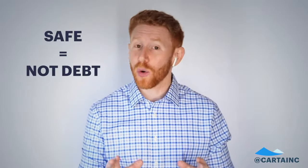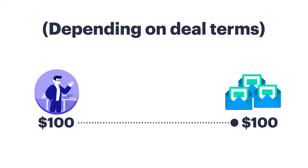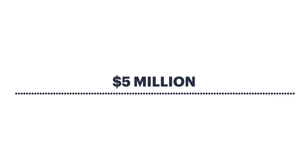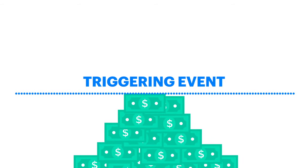A safe, on the other hand, is not debt, meaning there's no interest rate and no maturity date. Steve just gives you $100 and you convert that $100 whenever you raise your next round. Now, obviously no interest sounds good, right? So this is probably the way to go, but naturally there are pros and cons. Namely, with a convertible note, you'll typically set a clear number, let's say $5 million. And only once you've raised $5 million do you actually have to convert Steve's investment into shares. You can raise 10 rounds between now and then, but as long as you're still under 5 million total, you don't have to give away any shares yet.